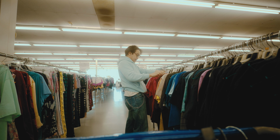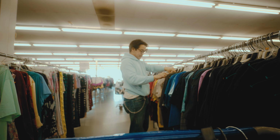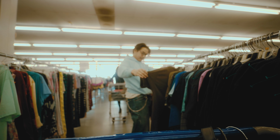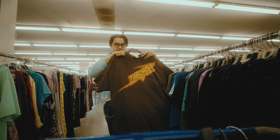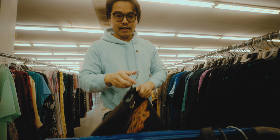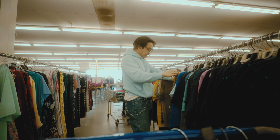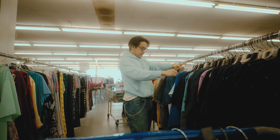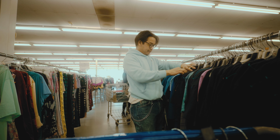But let's see. I'm trying to go fast because she is upset. So here's a Fox Racing. Should I grab this? I don't know. It's like a Y2K. This is a really big one. XL. Fox. Maybe. I'll consider. Y2K has been doing really, really well on Depop. So maybe. We shall see. Wilson's. I feel like that was there before.